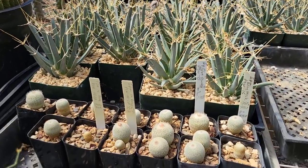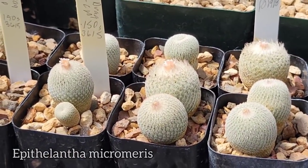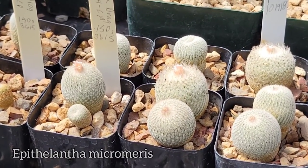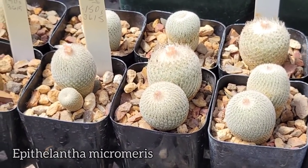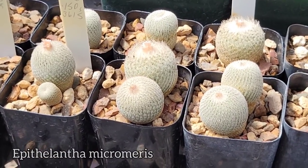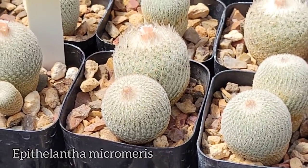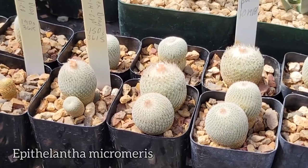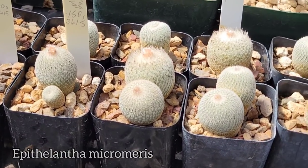Here we go, Epithelantha micromeris, another species I just saw in West Texas, very common on the limestone, as you might have guessed. Again, the few million years it spent evolving on limestone habitats is evident in its morphology because it's so white. Looks like a golf ball, all right? Epithelantha bokii looks like a golf ball with a foreskin, but let's not talk about that right now.